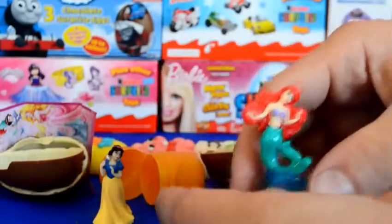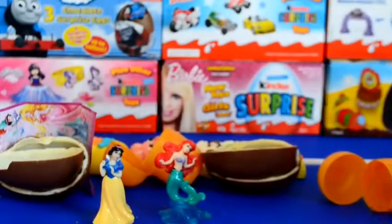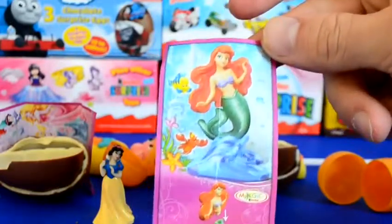Really nice. Snow White was one of my favourite princesses because it's about growing up. So yeah, look at that, really cool. And she looks amazing.